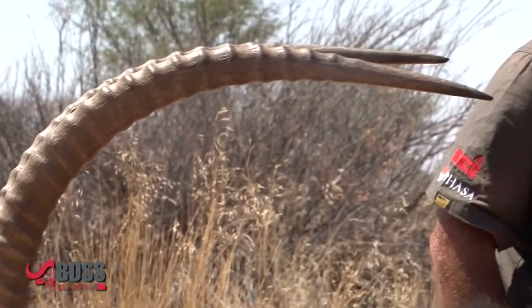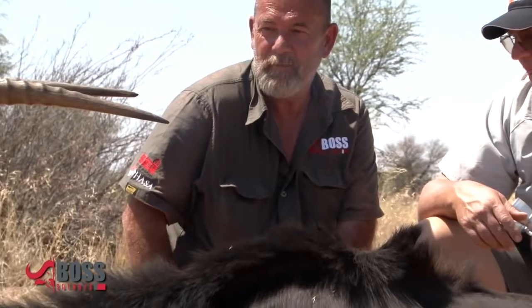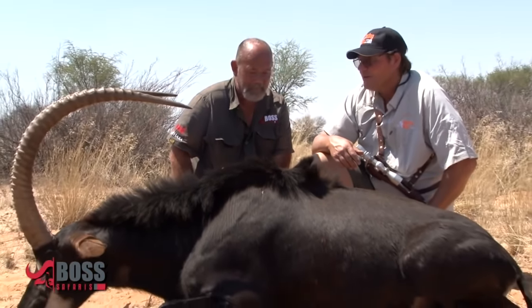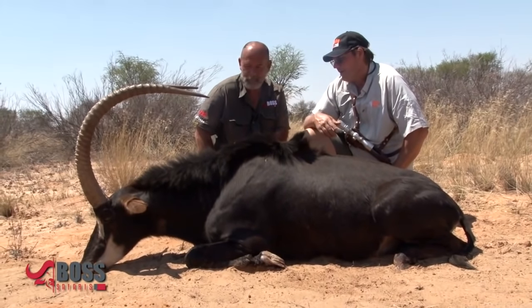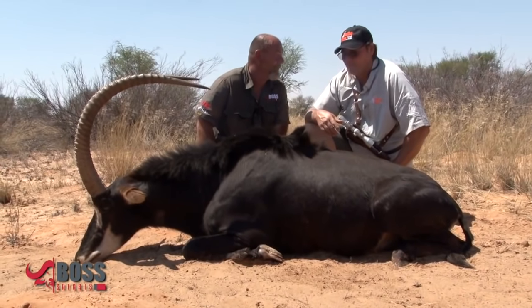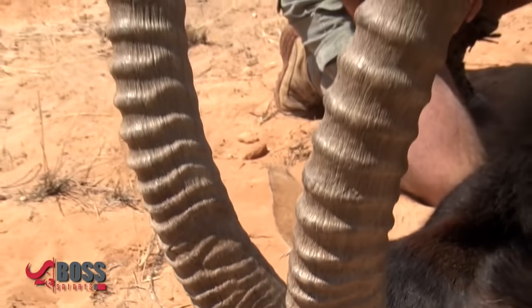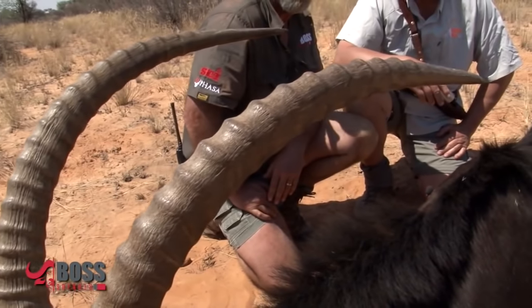Beautiful bull. Very thick mass. Yeah. Beautiful bull. Congratulations. Thank you. It's just a dream of a lifetime. These are almost the most beautiful animals in the world, in my opinion. Yeah. We call them the Prince of the Bush, though. Prince of the Bush. Yeah. How old is this young man? Well, I would say 7 to 8 years old.